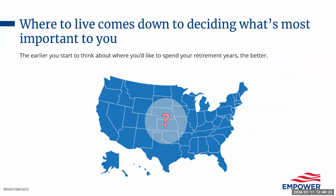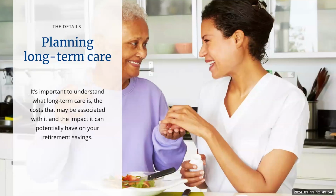Where you live comes down to deciding what's mostly important to you. Now, I can say in my experience with retirees, most retirees end up wanting to be near their grandchildren. So just assume if your kids are going to have kids and your kids are living in the Bay Area in California, that's probably where you're going to live. If they move, then all bets are off. But typically, folks want to be near their grandchildren.